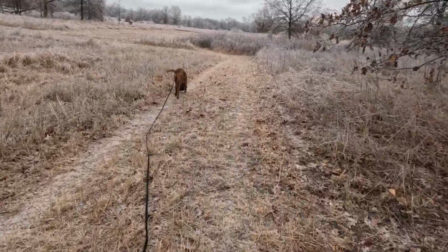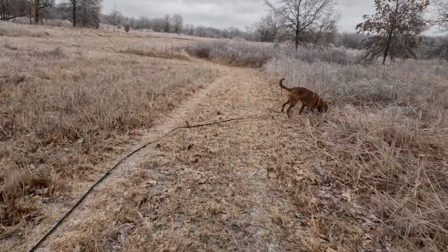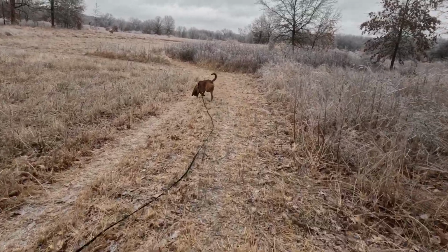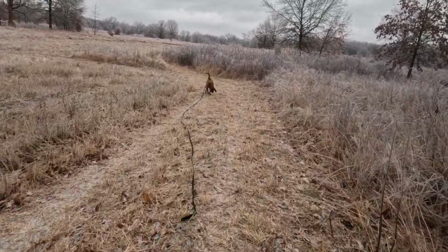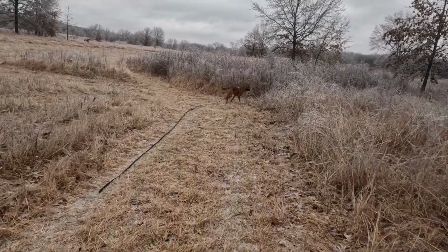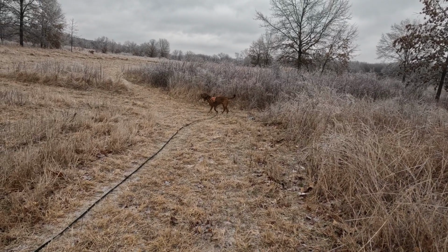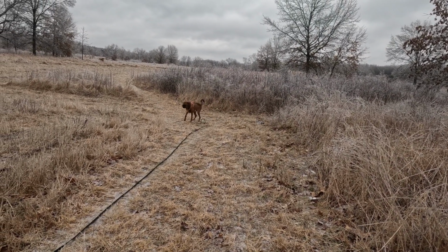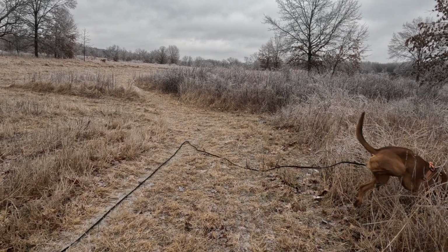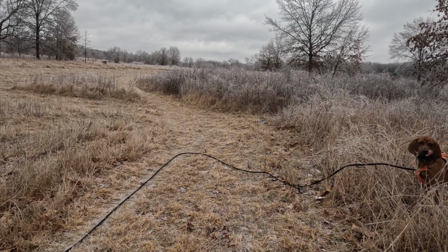The third and final method we're going to implement is just the collar beep for a recall. Simply, I'm going to beep his collar. He's going to immediately turn and come back. I think it's important to have multiple ways to be able to recall your dog, just in case your GPS dies, or you've got a hoarse voice or whatever. He may not visually be able to see your hand signals. So it's important to develop all these forms of recall throughout your training.